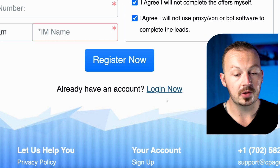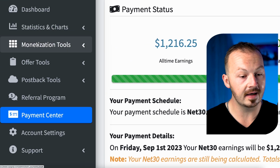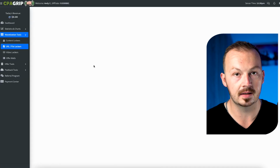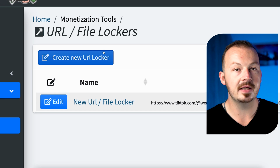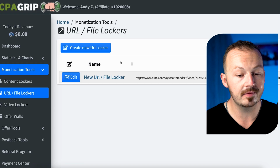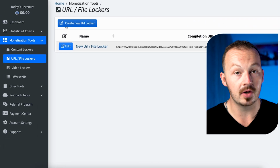Once you finish that, log into your account, and then go to the toolbar on the left, go to monetization tools and click on URL/file lockers. The way this is going to work is we are going to lock something behind a URL locker, and every time somebody wants to go to that URL, they will have to complete a very simple CPA action, and every time they do that, you're going to get paid.